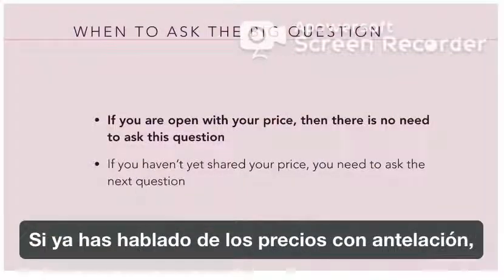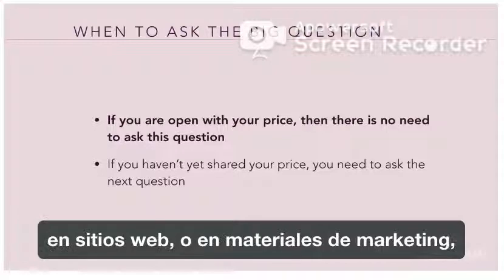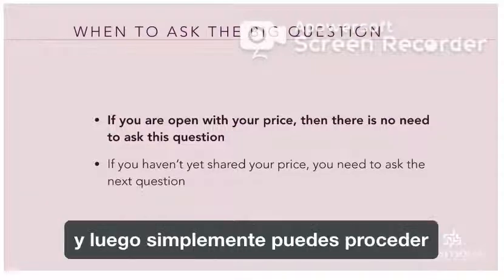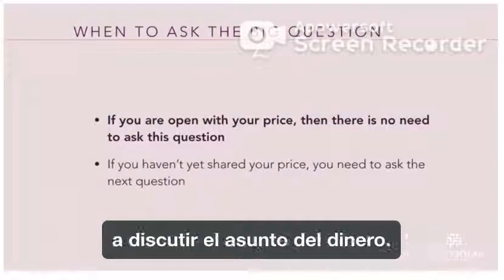If you have already declared your prices ahead of time on websites or on marketing materials, then there's no need to ask this question. You have to assume that the patient is going to be a patient, and then you just proceed to discussing the money.